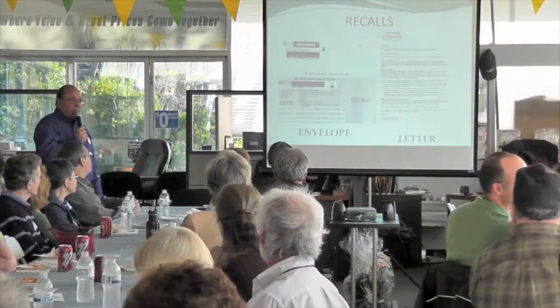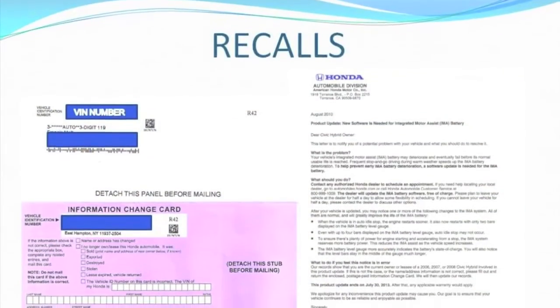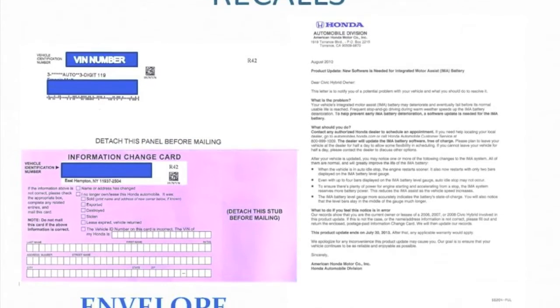Recalls. Every time your car comes in for service, our computer sends your VIN number through Honda's computer. If there's any open recall, you'll know about it. So we let you know every single time. You can't get that at the gas station.